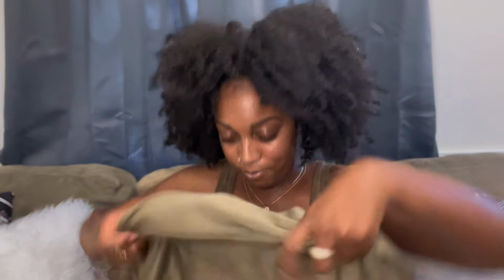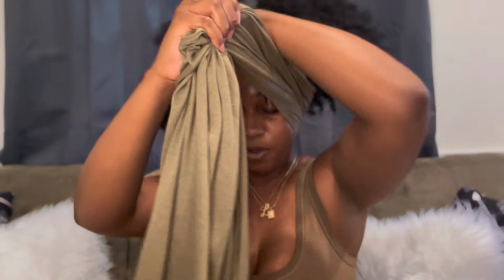This head wrap I got from TikTok shop. I think it might've been a pack of two. I got this green one and I think I got a brown one if I'm not mistaken. These head wraps you can also find on Amazon, but it was definitely a better deal, cheaper on TikTok shop, for y'all. Nice and long. Of course, I would do this typically with a headband, but you know, I ain't got that right now. So usually, put all my hair to the top.